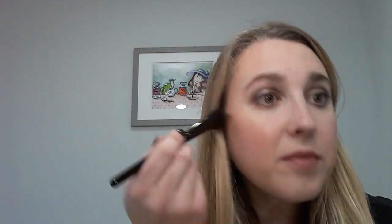And I think it would look fantastic in deeper skin tones. Can you see all that gold? All right, so I like this. I'm glad I purchased this one. If you are interested in gold highlighters, I think this is a great choice.